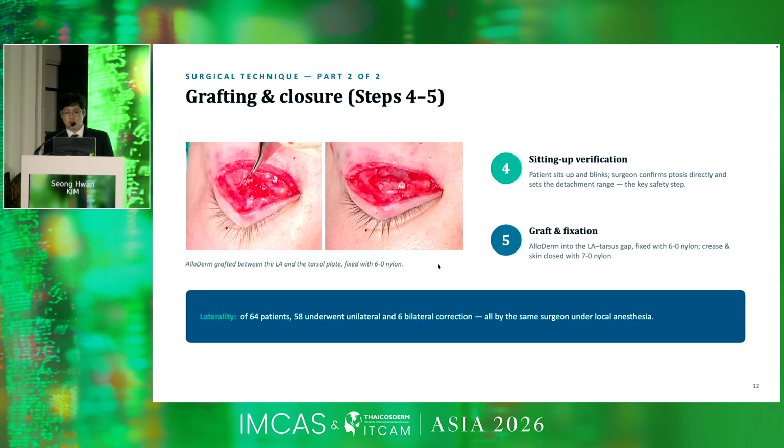Fourth, we sit the patient up to confirm ptosis directly and set the detached range. Fifth, we graft the allograft into the levator-tarsus gap, fixed with 6-0 nylon, and form the crease with 7-0 nylon. The photo shows the graft in place. Most cases are unilateral.